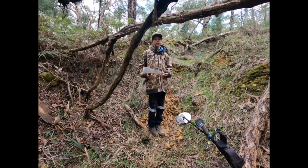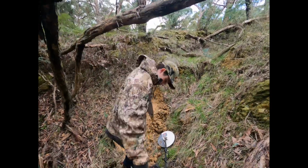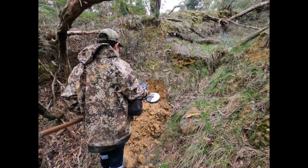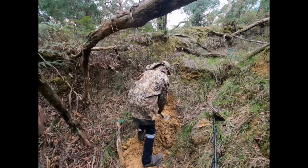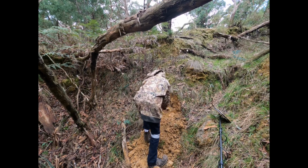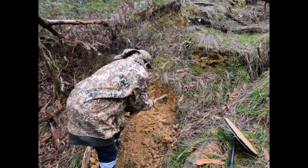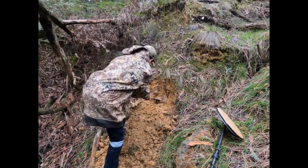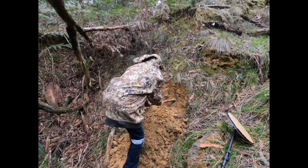And well, while I think it's junk, I hope it's going to be gold. That might be. I'll give you all a little listen to it. Tree roots.